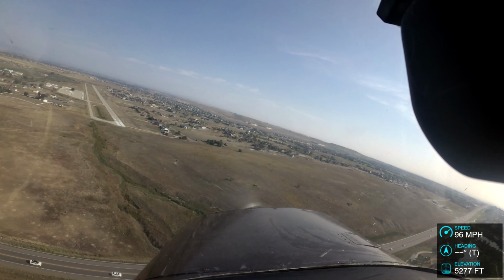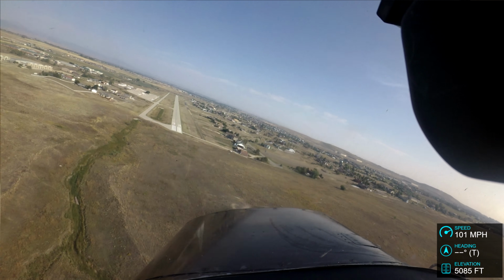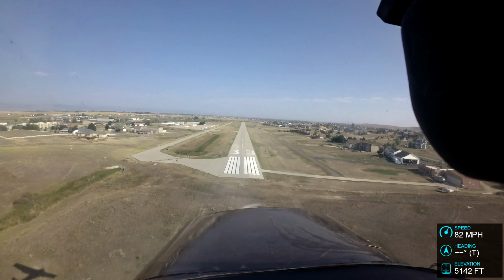180. Romeo Victor, we've got the aircraft on final for Erie on 33. Is there another one in the pattern out here?